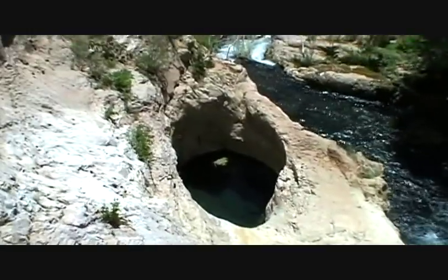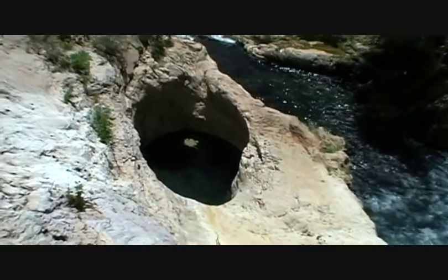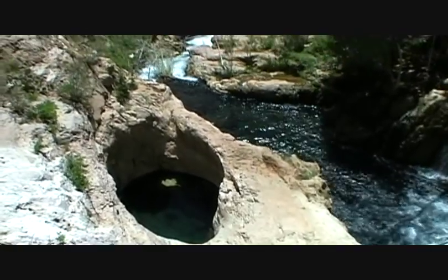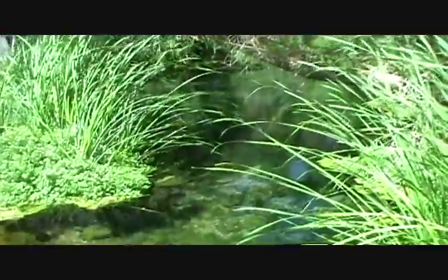That's about a 40 foot waterfall. Right down here, that's a cave full of water. If you get in the water over here, you can swim underneath the rock and pop up inside there. It's pretty cool. Best snorkeling I've ever done. See, here's that beautiful river.